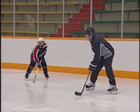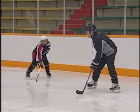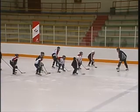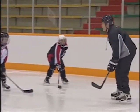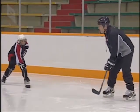Hockey stance. Good. This time, I'm going to ask you to fall on the ice and get back up in a hurry. Fall. Get back up. Good. Everyone pretty solid? That's the way. Good. Okay, this time I'm going to ask you to skate, stop, and go back to your spots. Ready? Go!